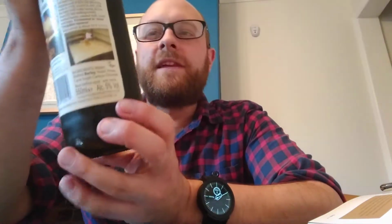We have another beer here from England, first brewed in 1979. It's 5%, and this may seem like deja vu, but it is indeed a Sam Smith's beer again, but it's Taddy Porter this time. In fact, it says the famous Taddy Porter. So let's talk about the bottle first of all, because there's a lot to talk about.